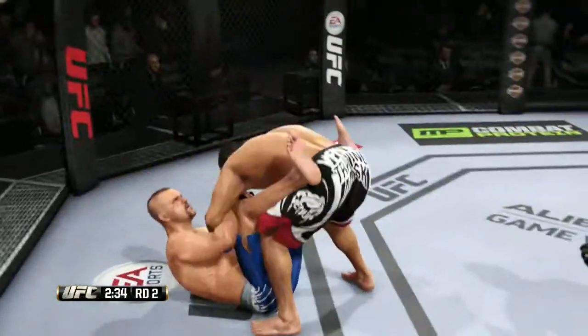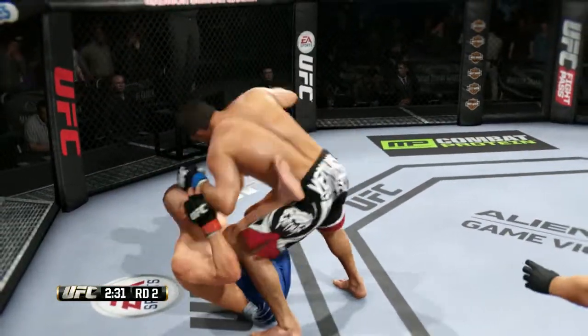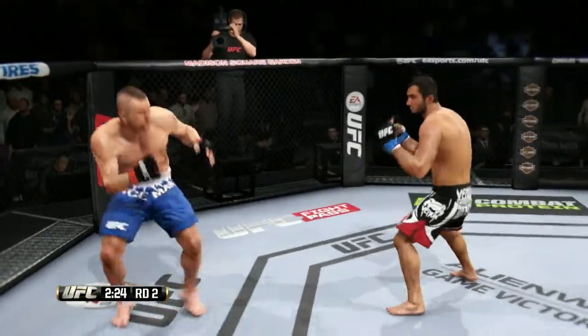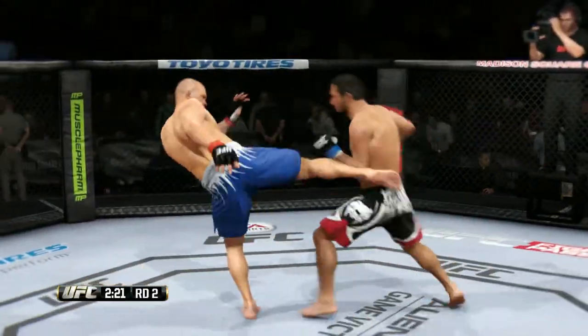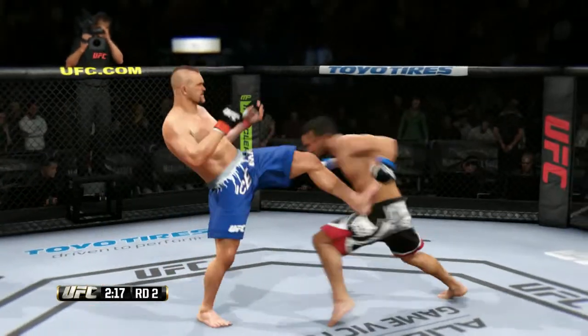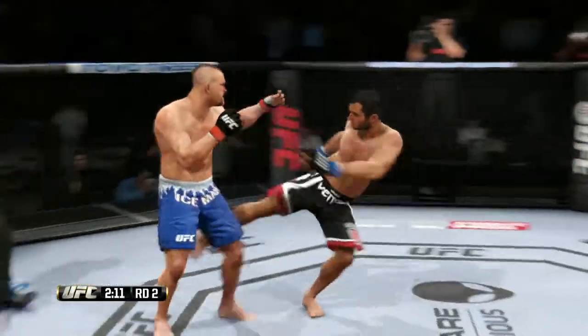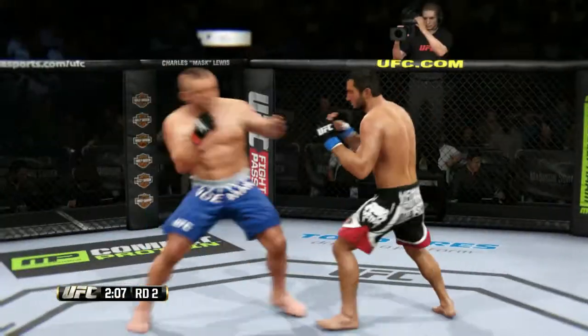He moves to stacking him now. That's a solid punch by Liddell. Move and breathe. And he shoves him off. And he connects. These guys are going toe-to-toe. Get after him.